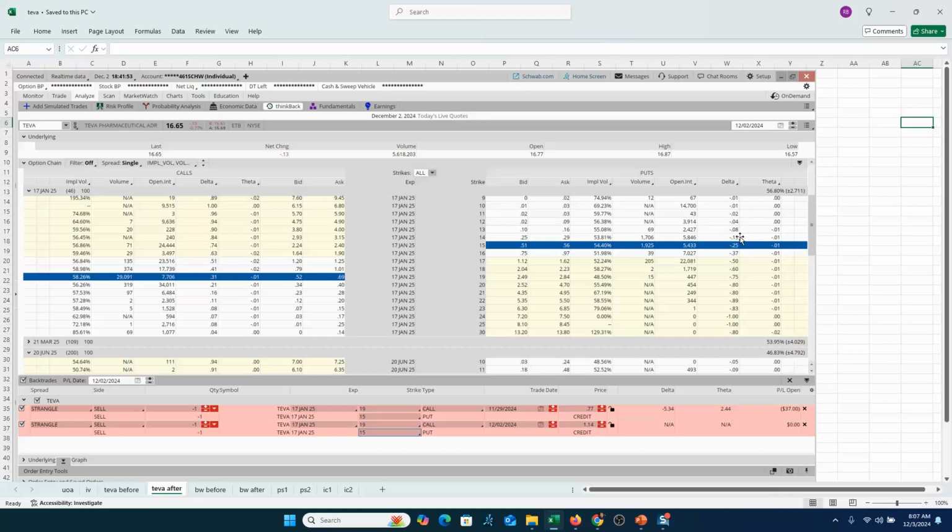The sell strangle, if you sold the put at a negative 25 delta and the call at a positive 31 delta, you'd be about 6 deltas net short on the trade. So certainly not egregiously long or short.